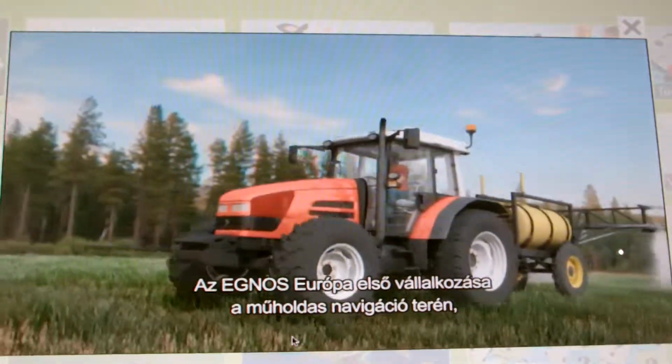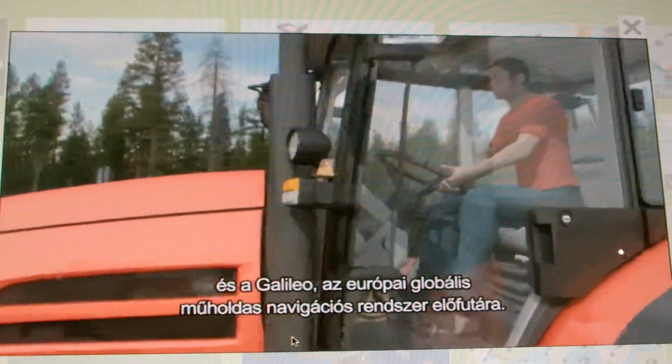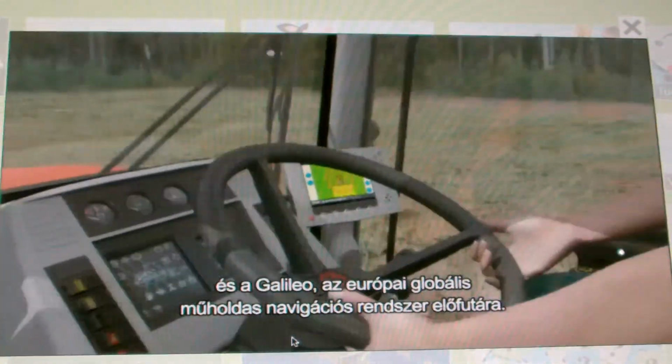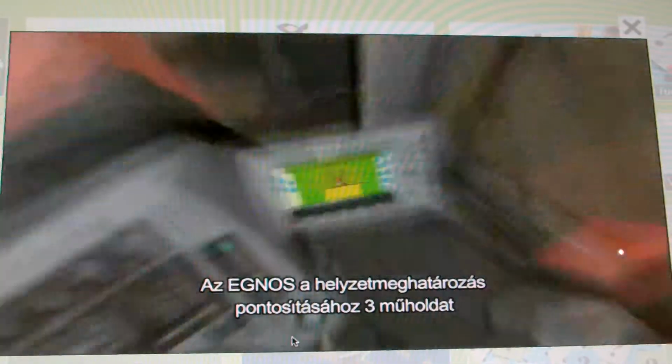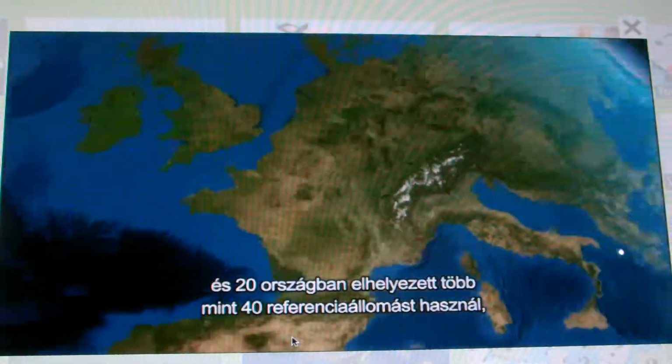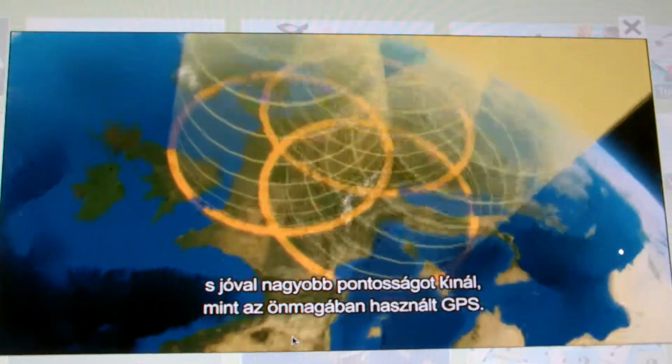EGNOS is Europe's first venture into the field of satellite navigation and a precursor to Galileo, Europe's global satellite navigation system. EGNOS improves positioning measurements using 3 satellites and a network of more than 30 reference stations in 20 countries, providing much greater accuracy than achieved through GPS alone.